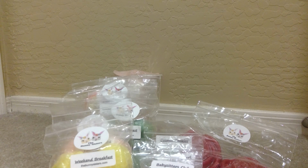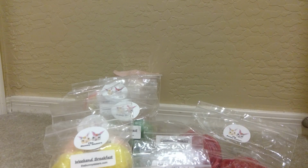So, first time ever ordering from the Bunny Sisters. I'm very excited to get to melting. I tried to do more scents for September, October, as I am working through my summer scents and blends. But very happy with what I purchased. Amy, thank you so much for always speaking so highly about the Bunny Sisters, and I cannot wait to start melting all of this.